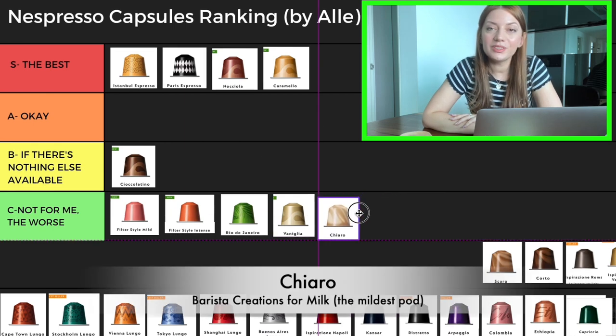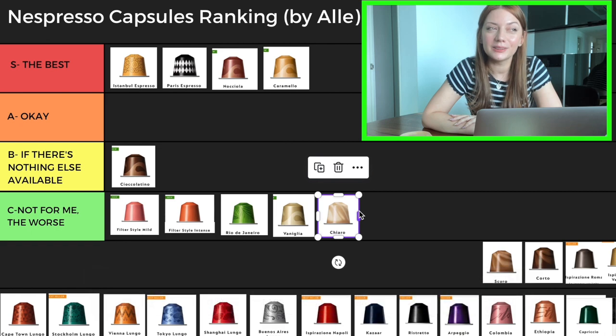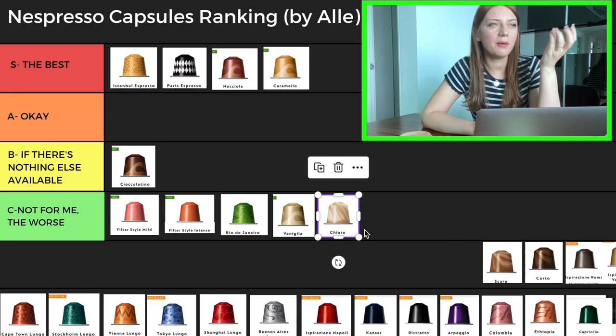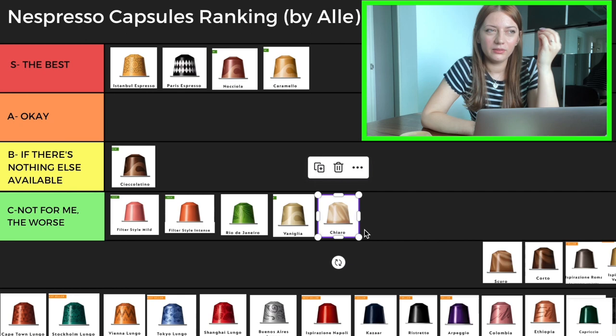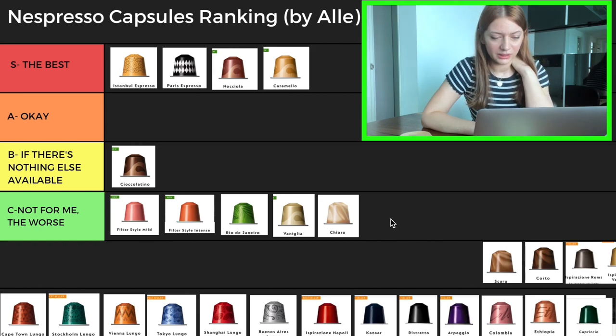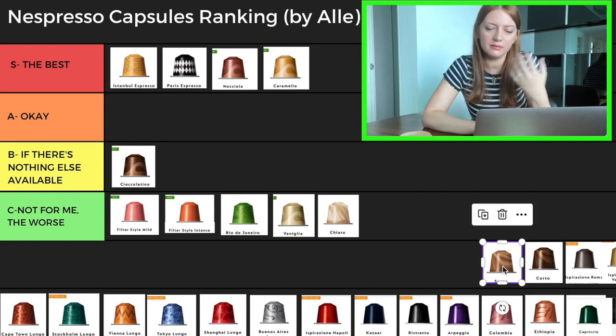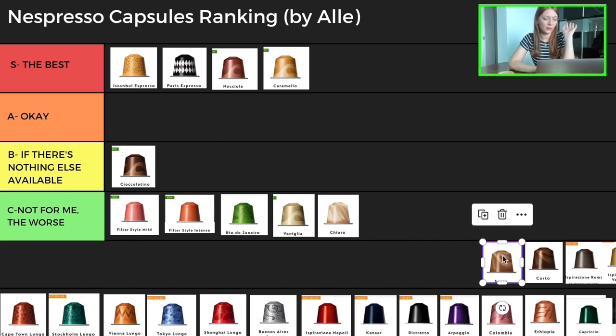So on the same note, the Chiaro, this one is too mild, and it's specifically designed to be served with milk, and if you add milk to this coffee, it's bad. You don't taste any coffee at all. If you're a baby, if you're just trying coffee for the first time, maybe you will feel there's a coffee taste, but no, and even the taste is not good. It's so acidic and so sour, and it tastes like green grass or something unripe, and no, it's horrible. I tried it both ways. I know some people like it, but no, not for me.